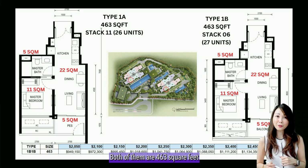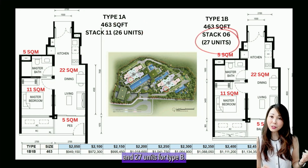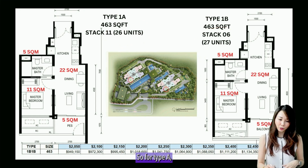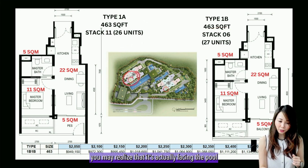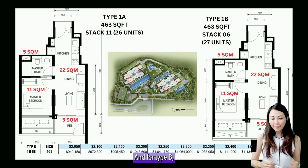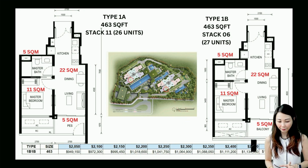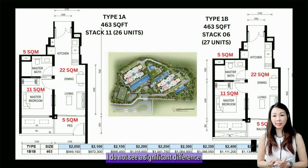Both of them are 463 square feet, and there are 26 units for Type A and 27 units for Type B. So for Type A, you may realize that it's actually facing the pool and outwards towards the future plot of land. And for Type B, over here, it's also facing the future plot of land. In terms of layout, I do not see a significant difference.